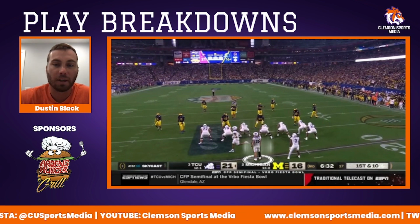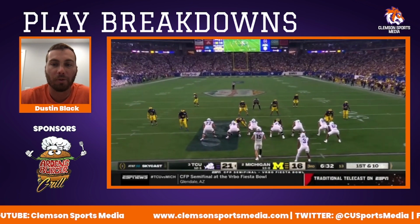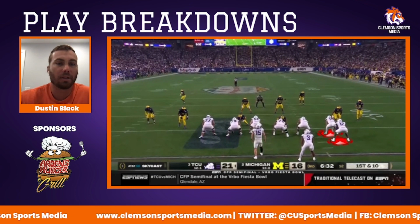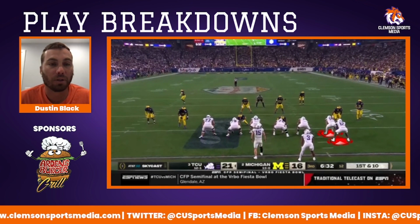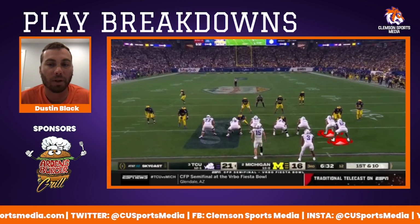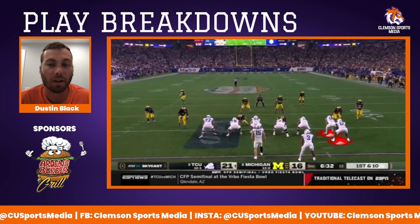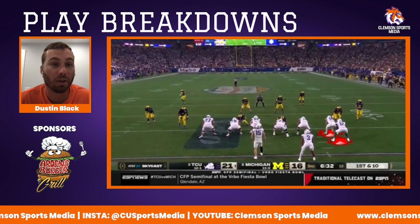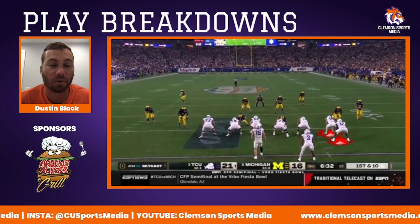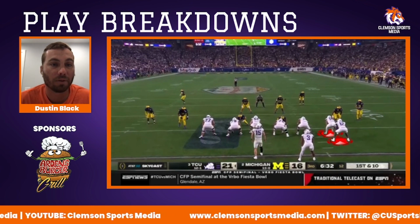Okay. So next thing I want to go over is just this personnel grouping. As I've talked about before, Riley tended to use a bunch of different personnel groupings. I thought it was really interesting when Dabo talked about the offense the other day, and he basically said that it all starts with our tight ends. That was kind of a relief for me because I think the tight end room is very loaded this year at Clemson. I think there's a lot of names that people don't really know about that are going to make a big impact in this offense this year.